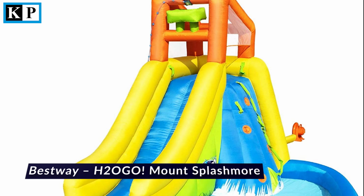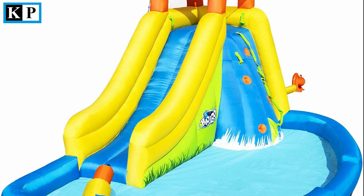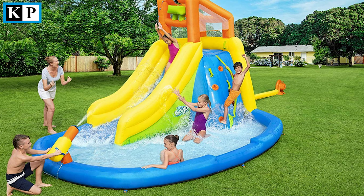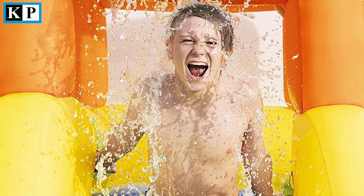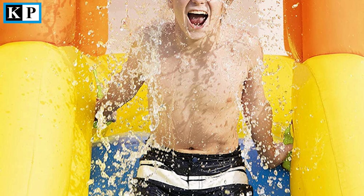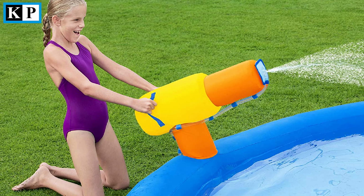Number 4. ThisWay H2OGO Mount Splashmore. Essentially a simpler version of the Tsunami Wave Summit, the ThisWay H2OGO Mount Splashmore features just a single inflatable water slide and some of the same fun features, including the splash pool, climbing wall, and water cannon. They designed the Mount Splashmore for kids aged 5 to 10 years, with a maximum weight capacity of 600 pounds. The inflatable measures a large 14 feet in length, 9 feet in width, and 9 feet in height. It inflates even faster than the previous model, inflating in just 2 minutes.